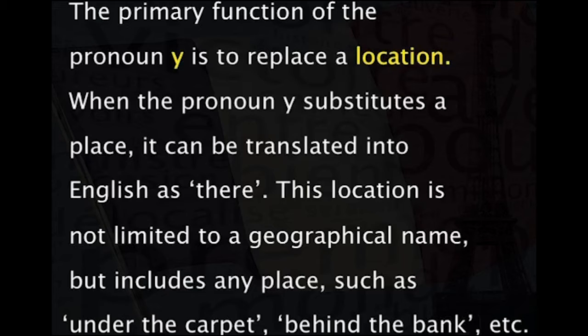When the pronoun "y" substitutes a place, it can be translated into English as there. This location is not limited to a geographical name, but includes any place such as under the carpet, behind the bank, etc. Let's consider the following example.